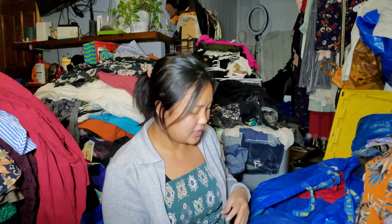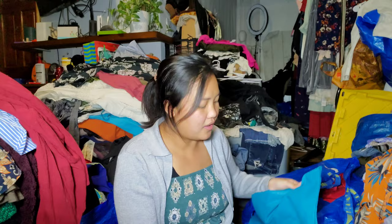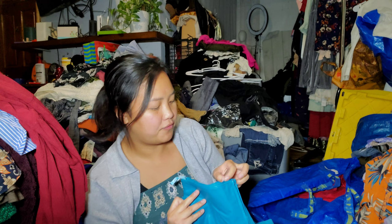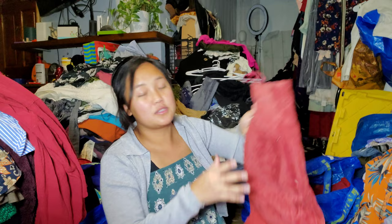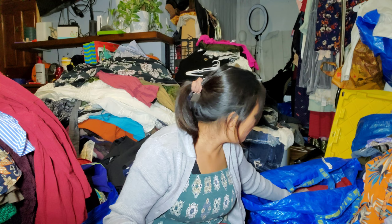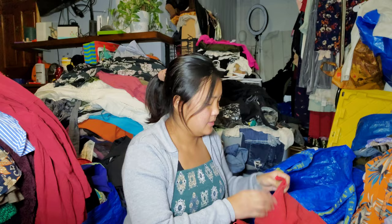I paid $1 each for these leather skirts. Some of them do have flaws. Some of them are new with tags. Some of them are from Wilson's, a very good leather brand store. But I paid $1 for all these skirts. They're all leather skirts, except for this one. This is a leather pants. They're mom jean style. So it's a lot of vintage leather skirts. I paid $1 for these. There's 9 total. And those are my garage sale finds.